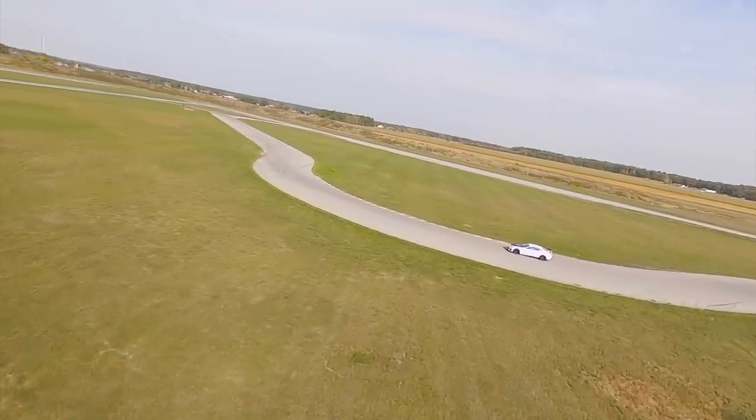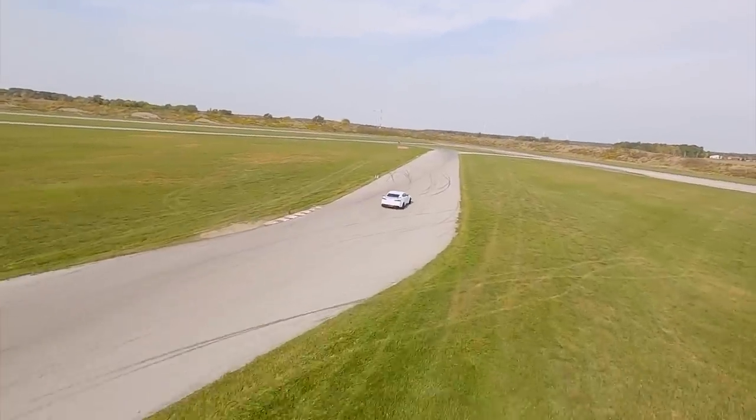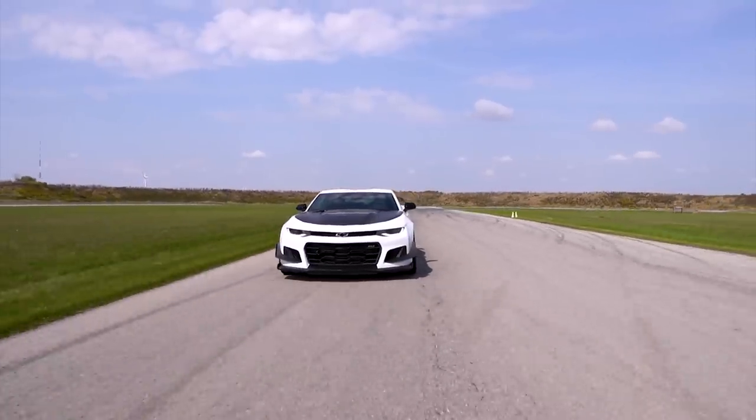I'm going to start off by saying I don't really have too many expectations coming into driving this car. I've never actually driven a Camaro of any sort on the track, let alone something this specifically built for the track. So I'm honestly just excited to see how it's going to perform in perspective to any of the other cars I've driven, like my Corvette or any other car.